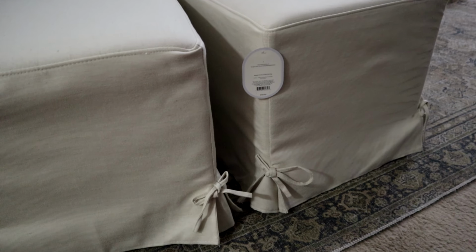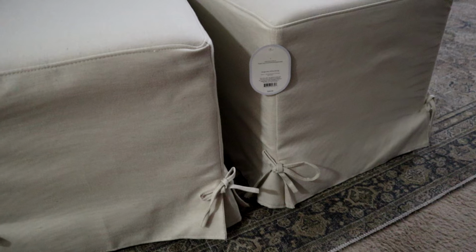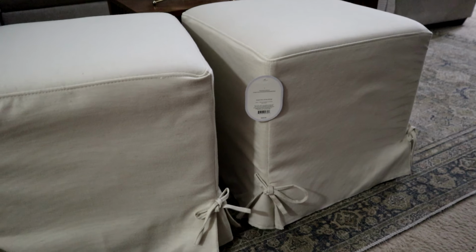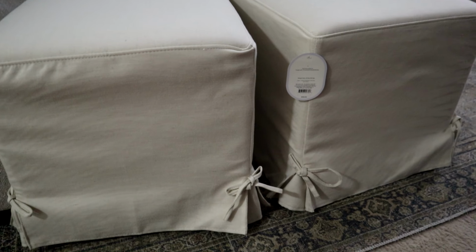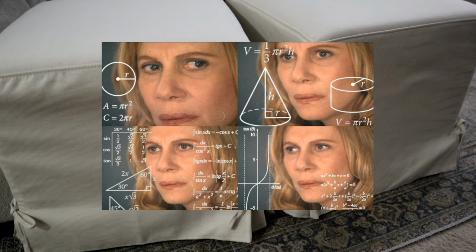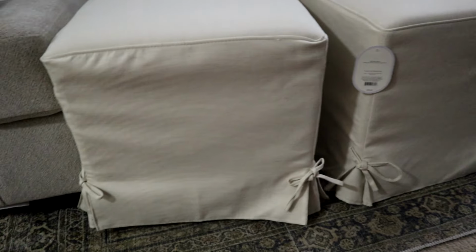Normally they're like $100. I think in store it said 100, but online it says 110. So I got these 70% off. I got 2 for less than the price of 1. I'm so excited.